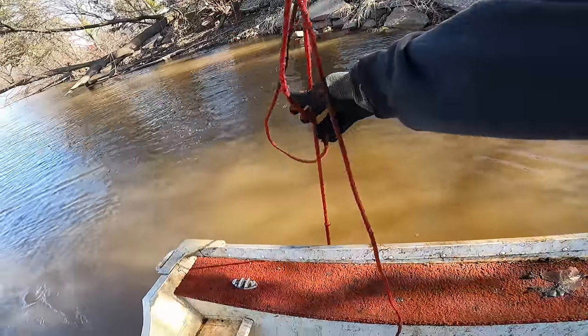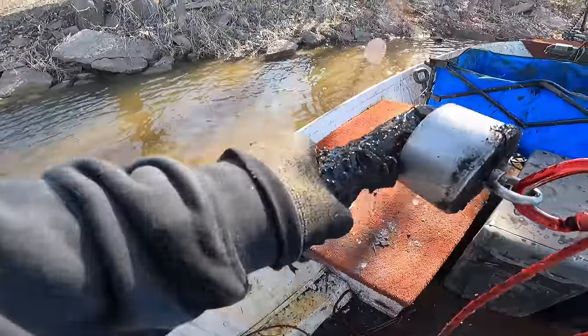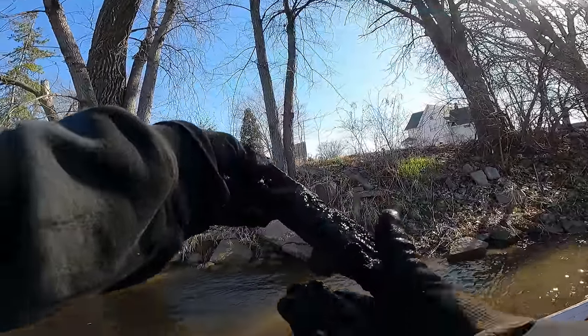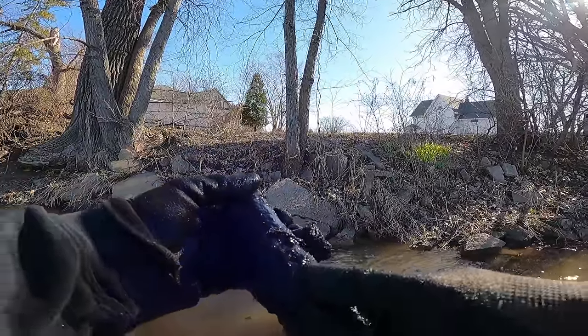Ooh, I got something again, bro. Just as I was about to pull it out of the water. What the heck is that? Oh, something fell off, but what the heck is that? Hey, I know what it is. Check it out, bro. Window weight. Yeah, it's a little one. I think it's the first one that I've found all year, perhaps. Cool. It looks like a one kind of engraved there. What the heck does that mean?